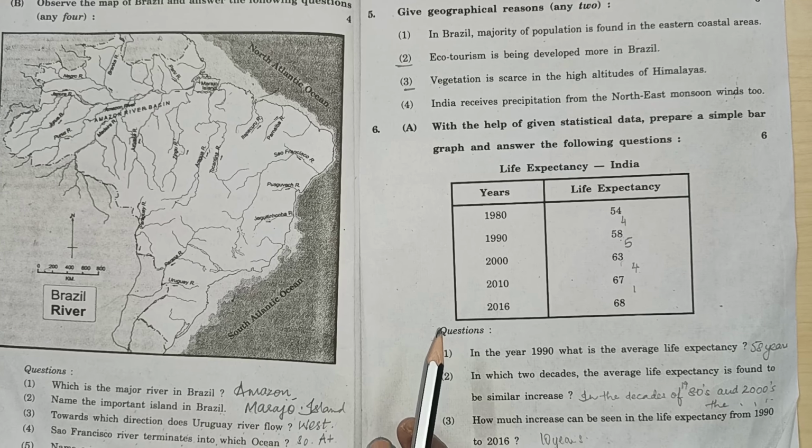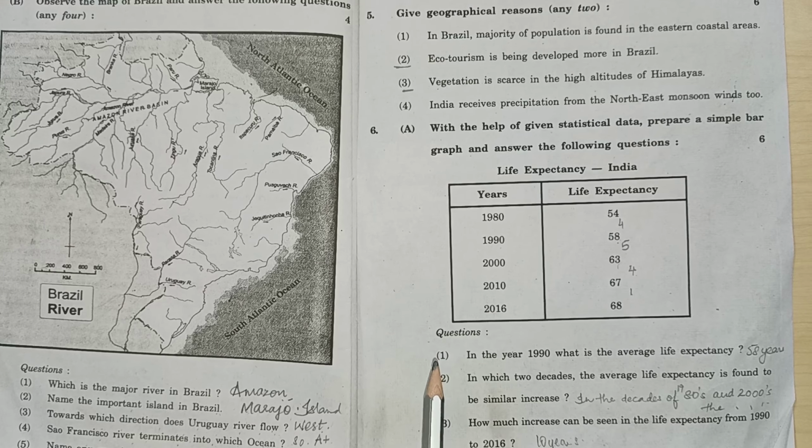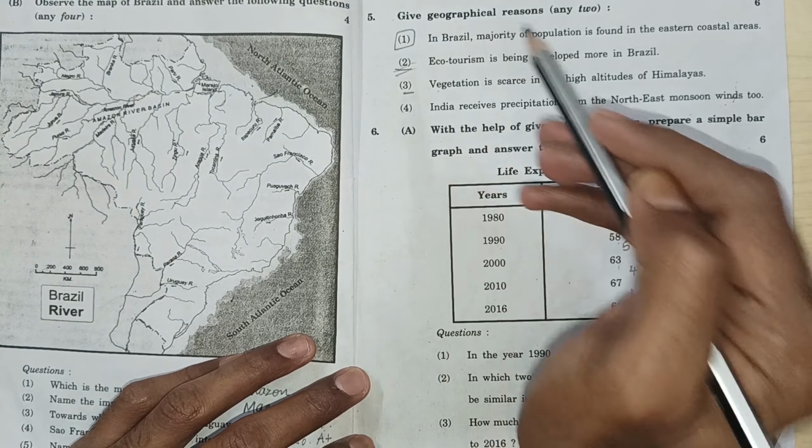We move on to the next question, that is give geographical reason. The very first question is, in Brazil, majority of population is found in the eastern coastal plain. So yeah, we are just skipping this question for the time being because we are ready with this question now.